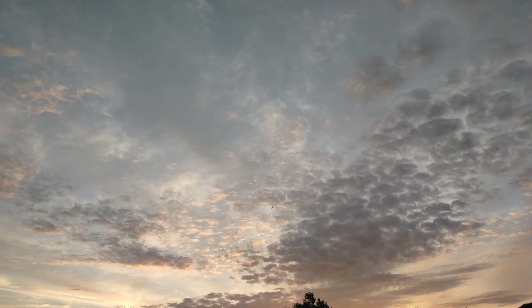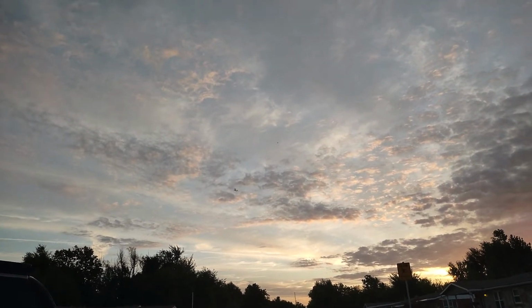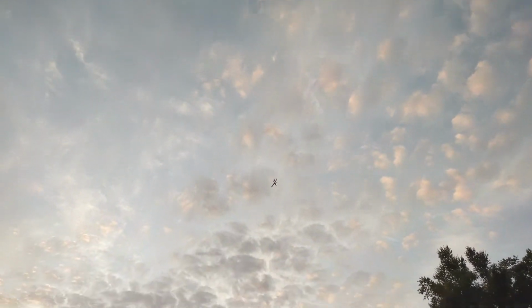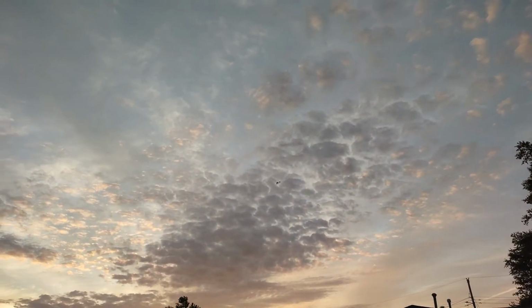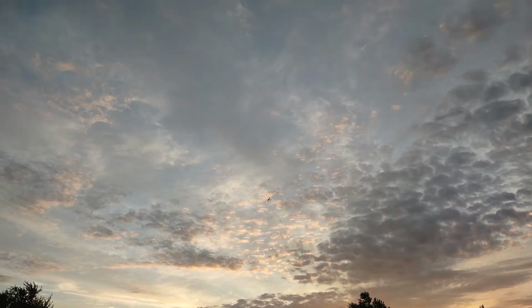I figure I better get out here before that sun starts coming up. It's supposed to be high 90s today, which isn't too bad. It's a lot better than triple digits. They said it was supposed to be in the 80s this week, but not so lucky with that.